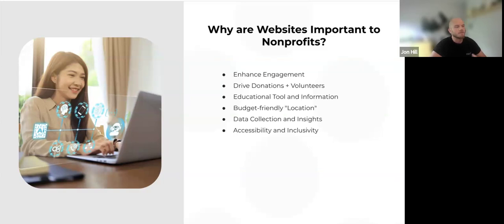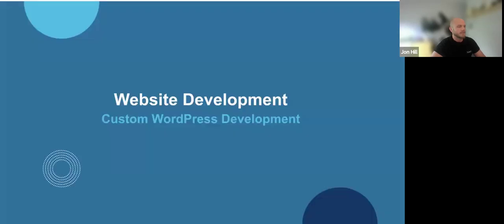And then, of course, accessibility. This ensures everyone can learn about your mission and get involved regardless of location or ability. And that's really only the tip of the iceberg. Websites are a chance to amplify your voice and make a bigger difference overall. Up next, we're going to dive into website development and what makes a good website.